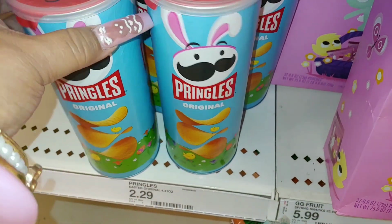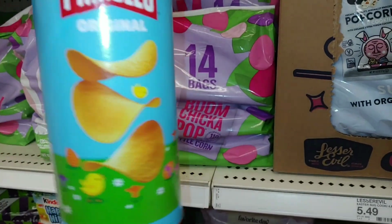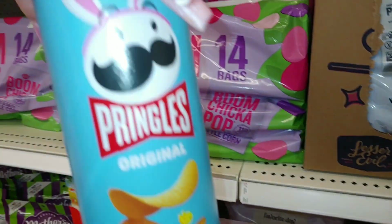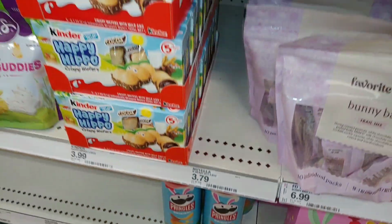Then they have the Pringles. It's just the packaging that's Easter. Has little chicks and little flowers. $2.29. You want to be extra festive.